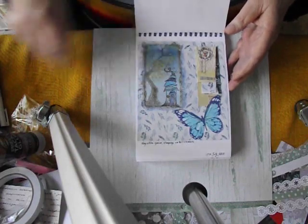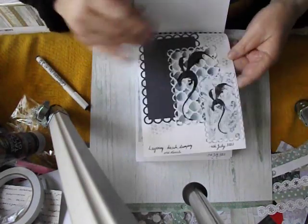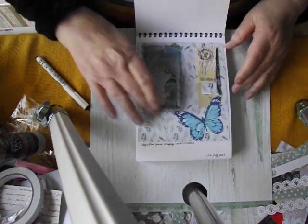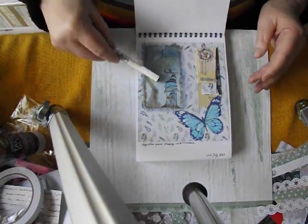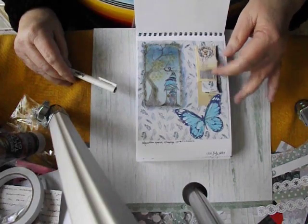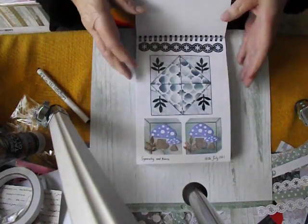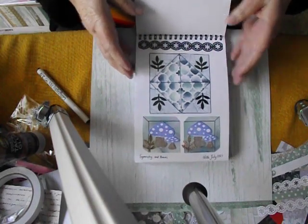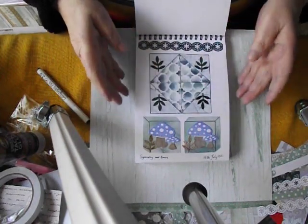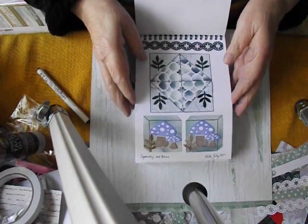Now, negative space, this is my negative space here. This is where I cut out one of those shapes, and that is the outside piece of it. So that is my negative space. Stamping and embellishments. Paper snippet. I nearly forgot what it was. Then there was symmetry and boxes. So symmetry, I've got these here, and it's a quilting pattern, and quilting patterns are very symmetrical. And the 2 boxes with mushrooms.